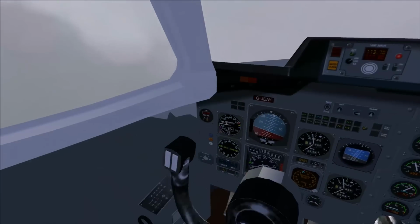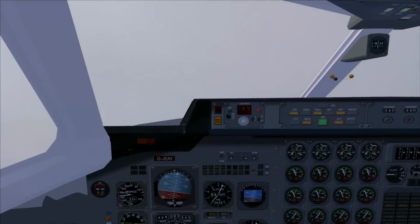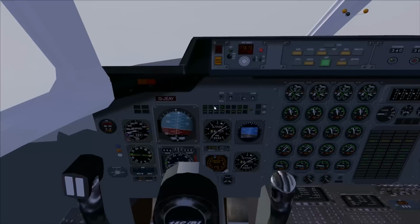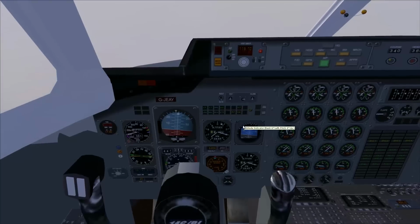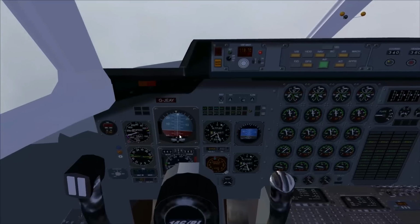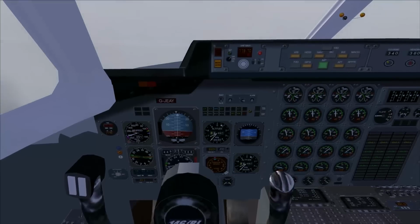Flaps say zero. Aircraft is still banking the wrong direction. No, it's banking the right direction. What's going on with you? Why are you silly? All right, we've got all kinds of things going on here. No red lights, that's a good sign. We are climbing. We are flying the route, good. All right, I think we're on track, and now we can talk about things.